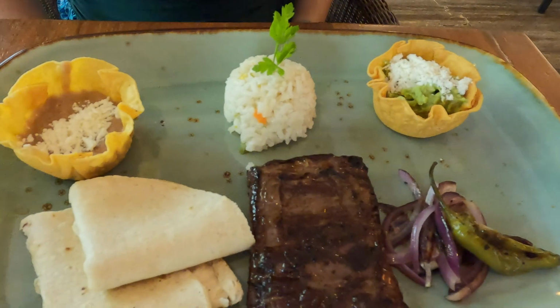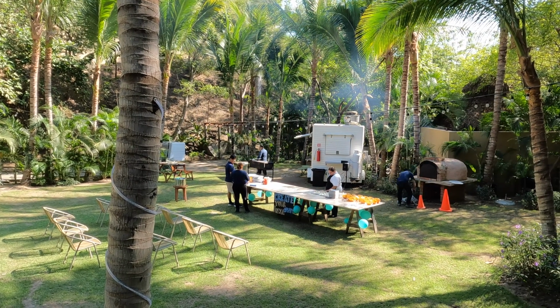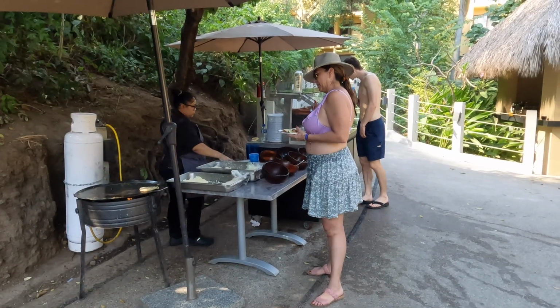It looks very delicious. And then they also have a few different spots around the rest of the resort where you can grab lunch. They were setting up for a create your own pizza in the movie lawn. They had some quesadillas they were making super fresh over by the lower set of pools. And then on the upper pools, you do have the poolside restaurant. So a lot of options for lunch there.